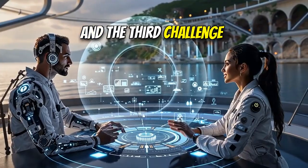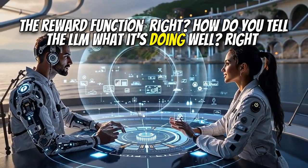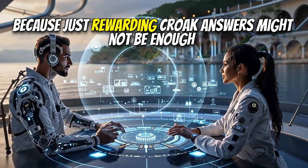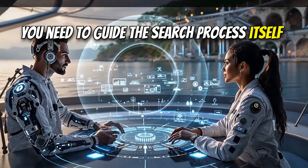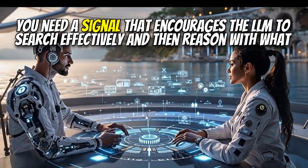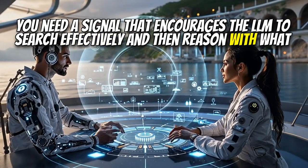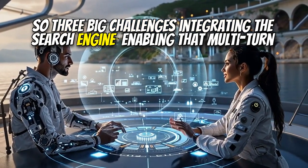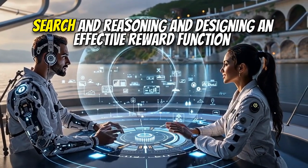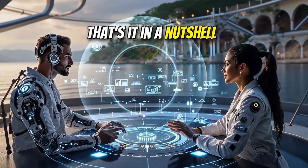And the third challenge? The reward function. How do you tell the LLM what it's doing well? Just rewarding correct answers might not be enough. You need to guide the search process itself. Exactly. You need a signal that encourages the LLM to search effectively and then reason with what it finds. So three big challenges: integrating the search engine, enabling multi-turn search and reasoning, and designing an effective reward function. That's it in a nutshell.